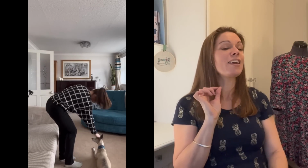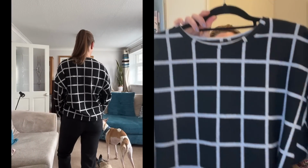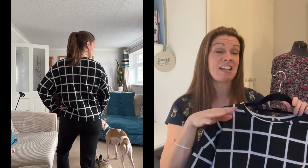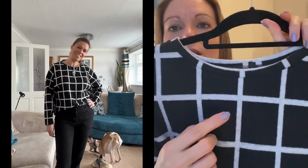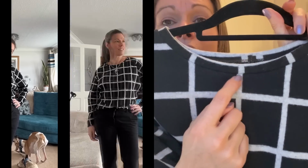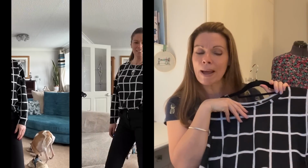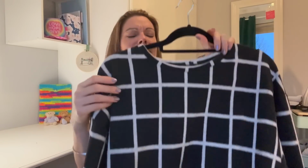I am slightly annoyed, and I could try and take this out, but I'm not going to, because I love doing a bit of pattern matching. And I know for those of you that don't care, you'll think I'm being ridiculous. But for those of you who are like me and like things to be pattern matched, then you'll know what I'm talking about. But look, it's only a couple of millimeters, but oh, how annoying is that? So yes, I'm a little bit annoyed about the neckband, but it's close enough, isn't it?